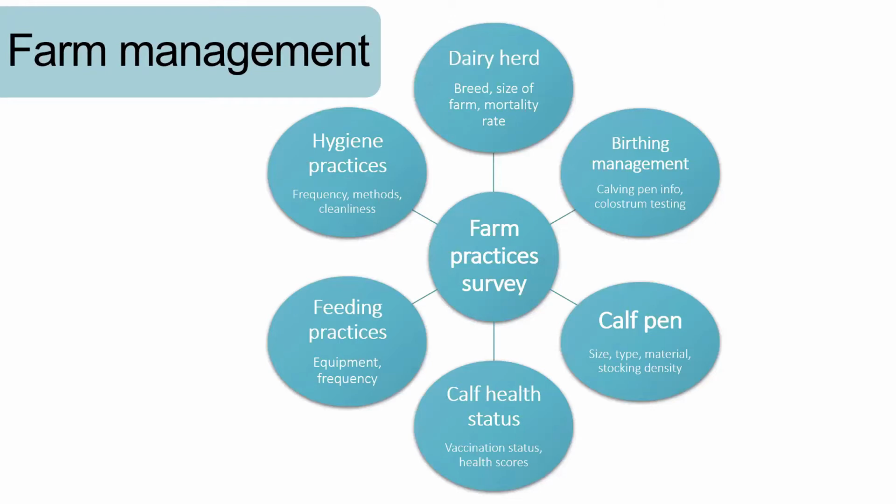Just going into that last survey a bit more then, the farming management, we asked them a lot of questions and sampled a lot of this data, which is more than 90 parameters, including the size of the dairy herd and what mortality rates they have, how they manage calving or birthing, the setup of the calf pen itself, the calf health status, so vaccination status and health scores of the animals themselves, what feeding practices the farms use, and a lot of information was collected on the hygiene practices, so the frequency of cleaning, how they cleaned, and how clean the actual calf house was.